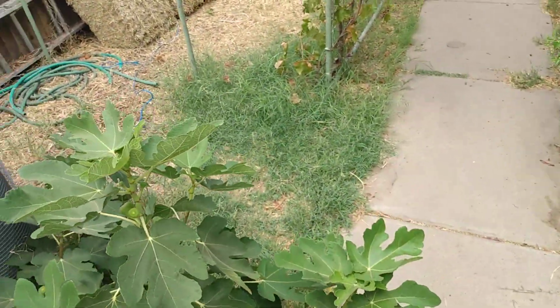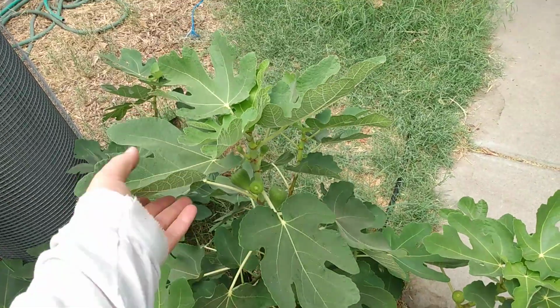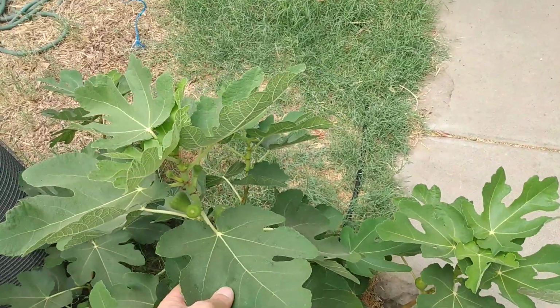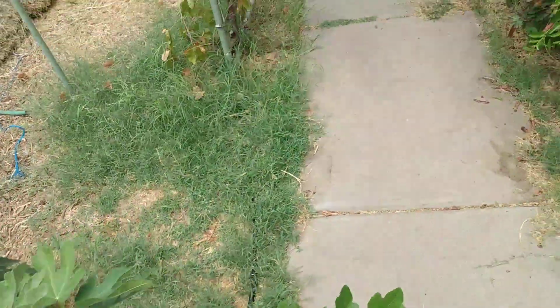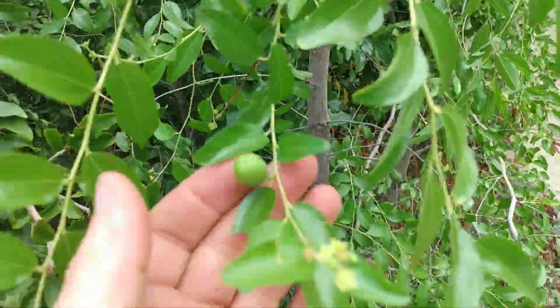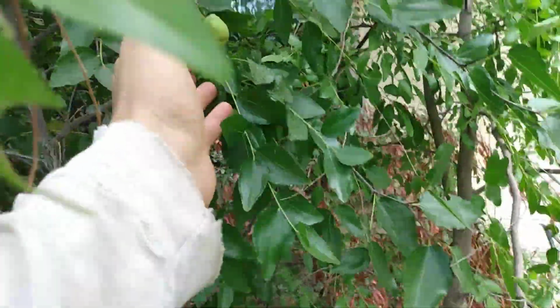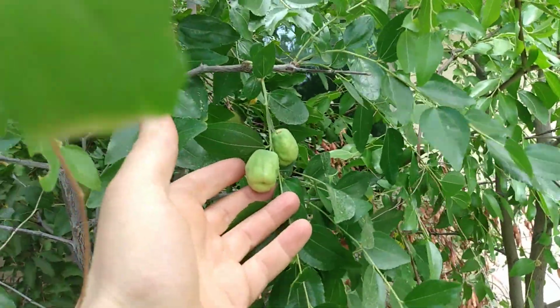However, in the meantime, if you want to make tea out of the fig leaves, that is a delicious and nutritious tea. Jujubes are not ready yet. Little tiny ones. I've got some bigger ones over here, but they're still green. So, not ready. It'll be a while before they get ready.